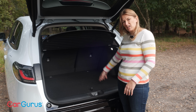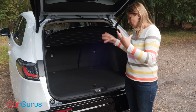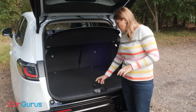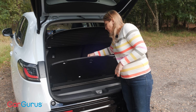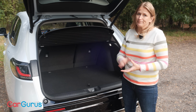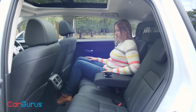It's more to do with it's a fairly shallow boot, I think. So you've got this sort of raked back rear windscreen. Generally, again, I think it will be absolutely fine for most family motorists' needs, but it definitely could be a lot better. You do get a little bit of a cubby under there, but it's not very deep at all. And perhaps more disappointing is that there's no sliding seats or any of that sort of versatility that you get in the Renault.